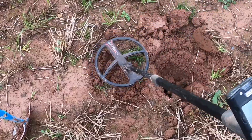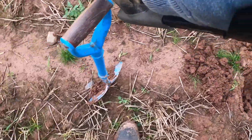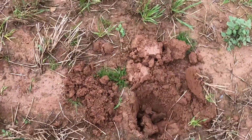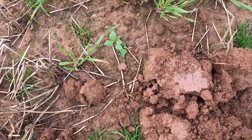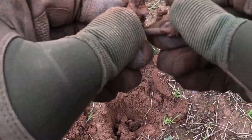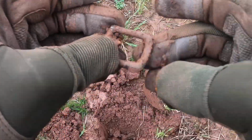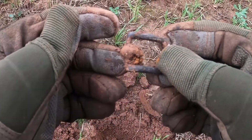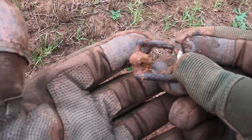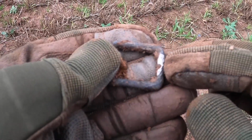Right, just had a lovely 78 signal. I can see it on the floor here. I don't yet know. Oh, it's not particularly amazing. Nope. But it's something. Some type of buckle. Cool though. Might even have been silver plated at one point.